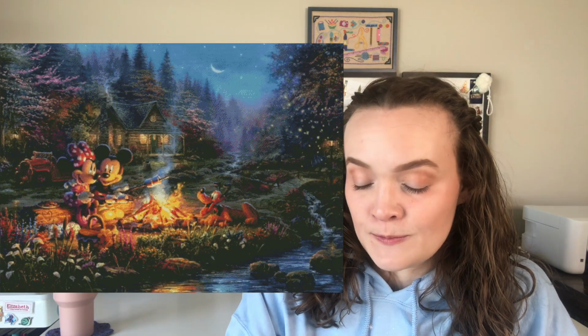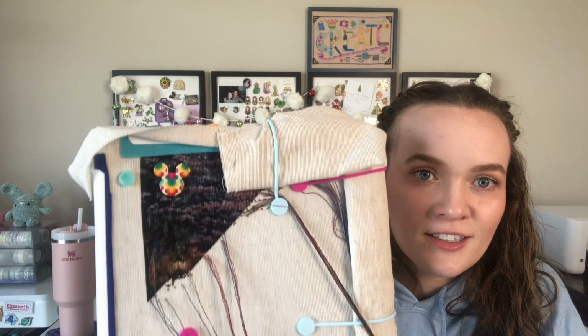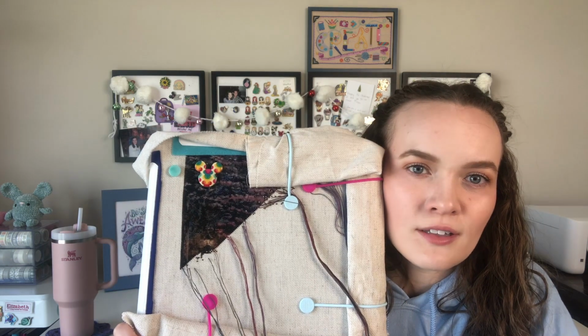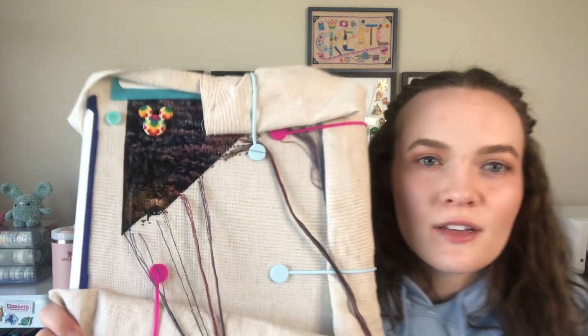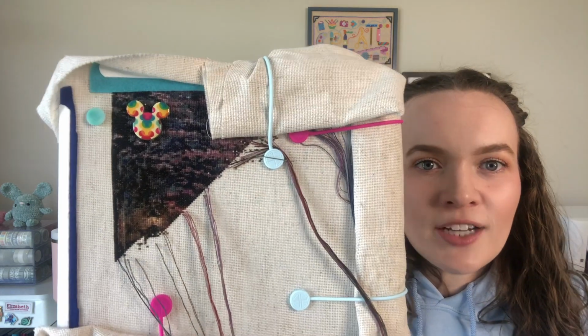But anyway, this is Sweetheart Campfire. It's going to look like this. This is artwork from Kinkade, and I downloaded this pattern from an Etsy seller. I started this in January of 2021, and here we are. I guess I should have shown you what it looked like last time, but I don't know if I have a picture. So this is what you're getting.